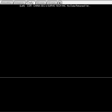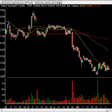Other key stocks I've been looking at, CSR, China Security and Surveillance, basically trading at a 3 to 5 PE for the current year or next year. And again, a 3 to 5 PE on some of these Chinese growth stocks is just an amazing thing.